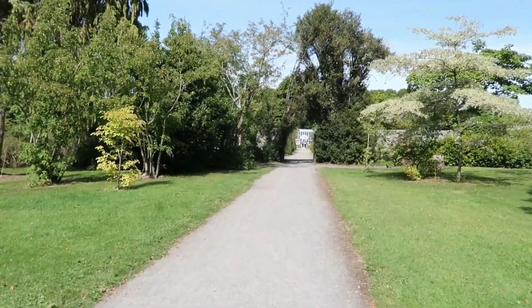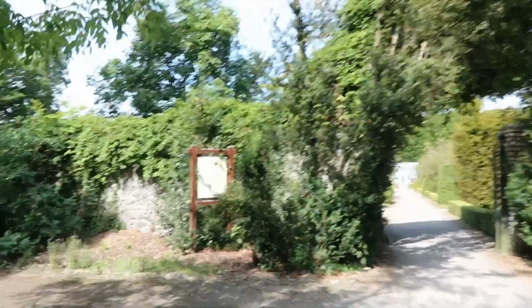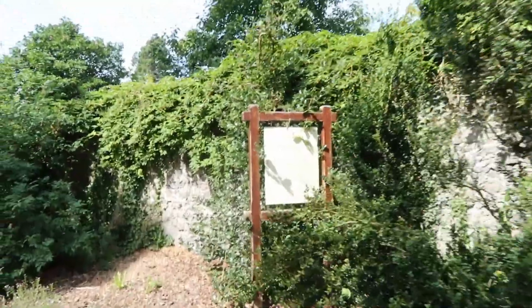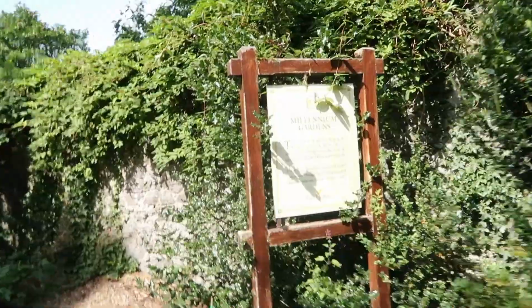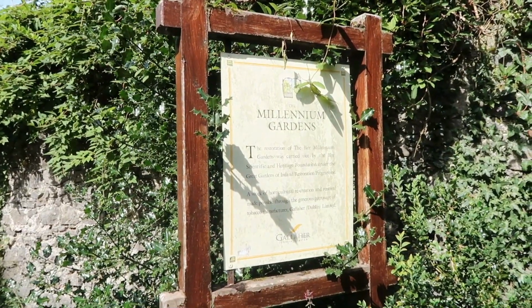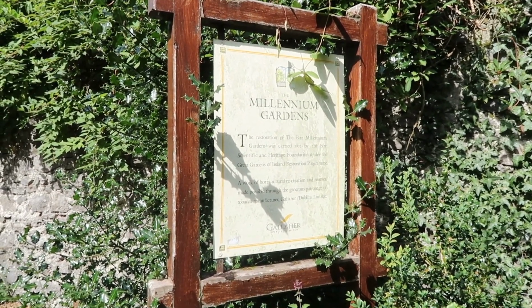So we're going into the formal gardens now. Millennium Gardens is what this sign says. The restoration of the Birr Millennium Gardens was carried out by the Birr Scientific and Heritage Foundation under the Great Gardens of Ireland Restoration Programme.